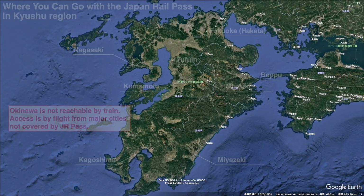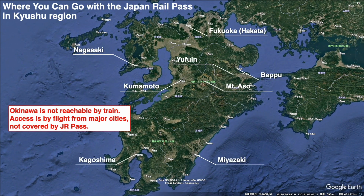Kyushu region. In Kyushu, you can reach Fukuoka, lively food scene, easy access to other cities, Nagasaki, historic sites and peace museums, Kumamoto, Kumamoto Castle and Suizenji Garden, Beppu and Yufuin, famous hot spring resorts, Kagoshima, gateway to Sakurajima volcano.